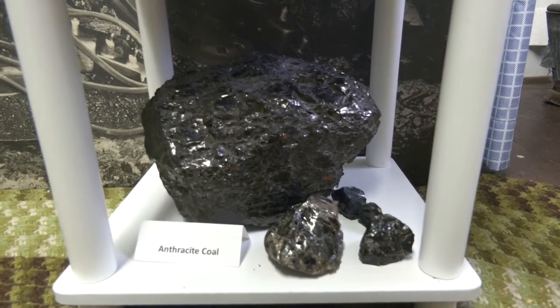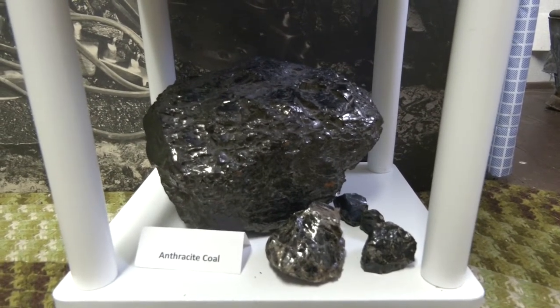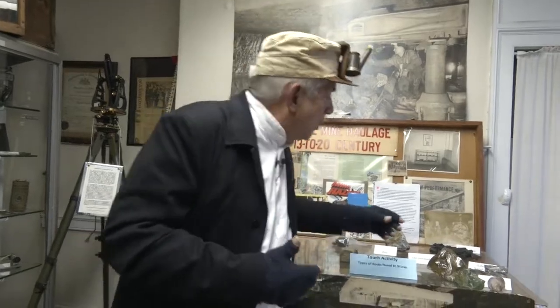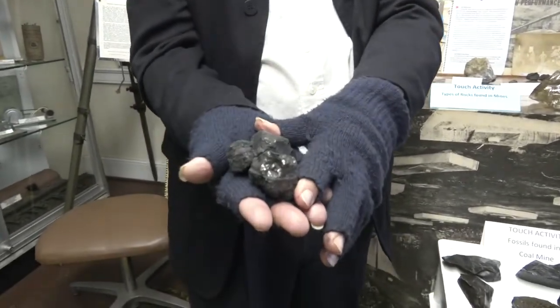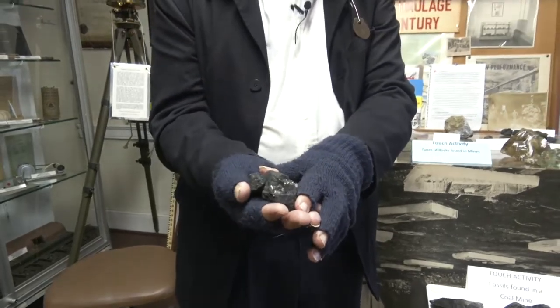Also, there are two types of coal in Pennsylvania. In the eastern part of Pennsylvania is called anthracite coal. It's a very hard, shiny coal, but it burns clean. It does not give off any smoke or soot. The other coal, which is very common in our area, involves bituminous coal. This coal is very dirty when it burns. It gives off a lot of smoke, it gives off a lot of soot. But this is the type of coal that is found here in Western Pennsylvania.